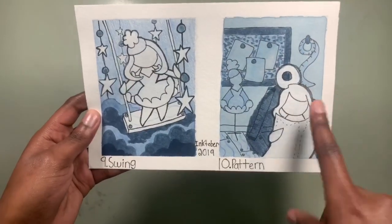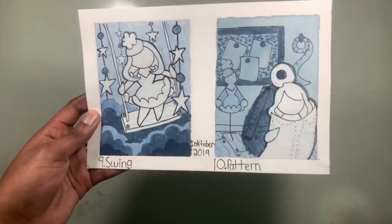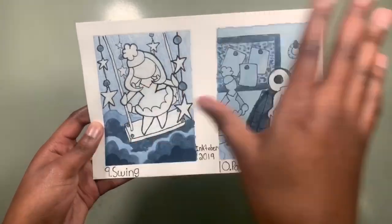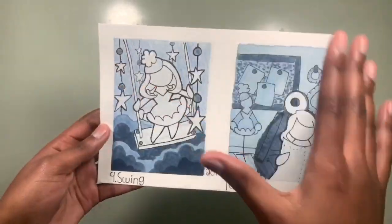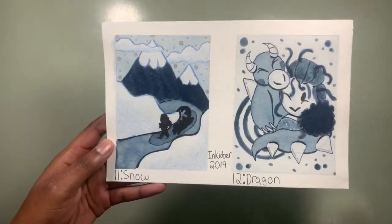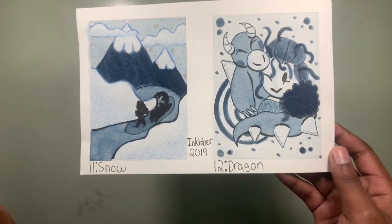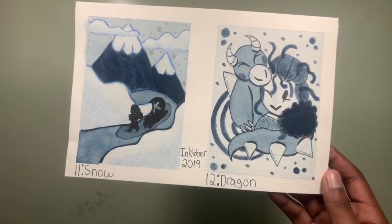This girl likes to make clothes and stuff, and whenever she's finished making a new set, she decorates a background and then takes a picture of it. So here's day 11 and 12, which is Snow and Dragon. And I just realized that I think these are the last days that I did, so I actually didn't even do days 13 and 14 like I thought I did.